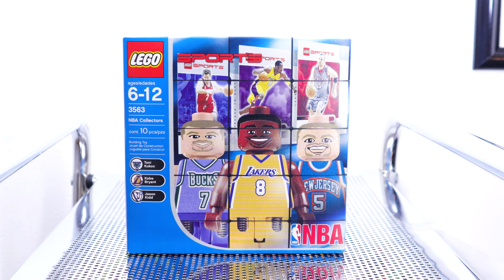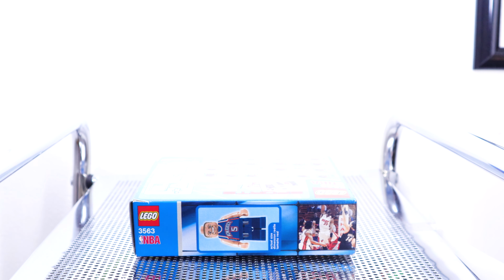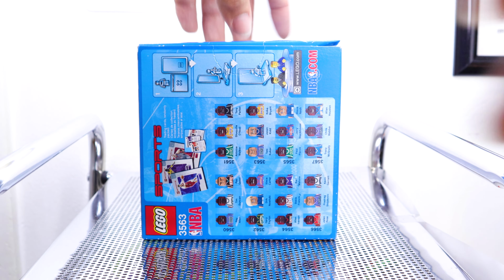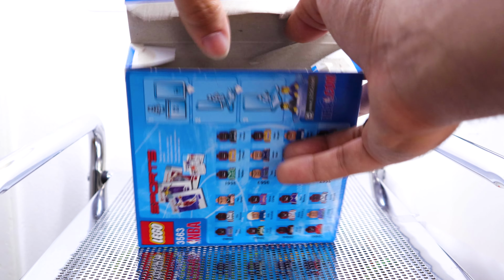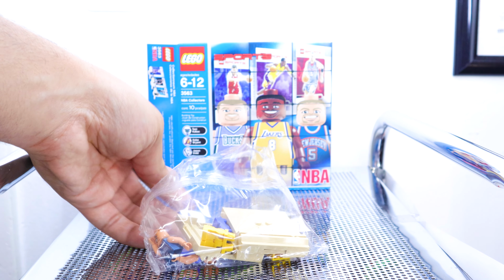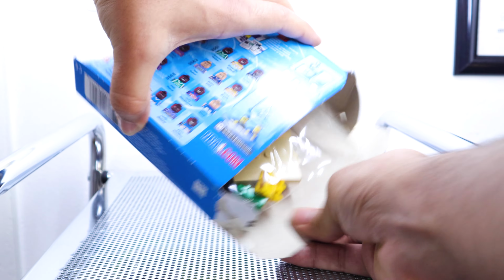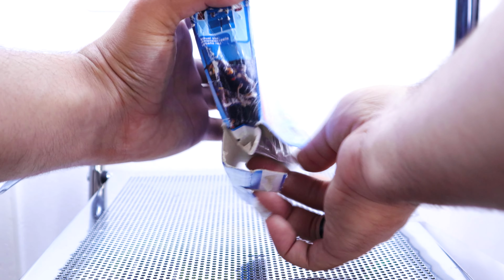There were 8 of these sets produced back in 2003, and for the most part, each of these came with 3 minifigures and collector cards, so it was kind of a strange mix of 2 different types of collecting. You had NBA card collecting and then LEGO collecting mixed into one, but like I said, some of the sets did not come with the cards, which was strange since I bought these sealed. I don't know if this was the case across the board. It actually took me a couple tries to find a pack that did include the cards.